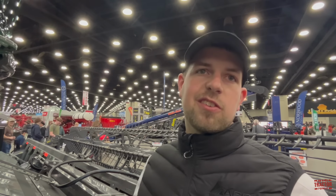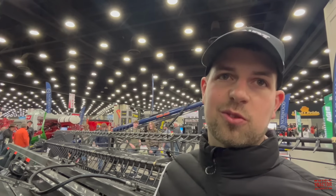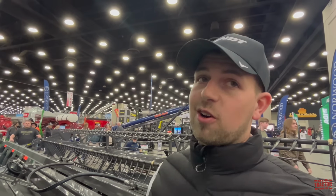Well, it makes a big difference. You're not out there with a leaf blower or getting dirty. And it's a time saver because you can keep harvesting instead of cleaning your feeder house. There's also some safety in this because you don't have to climb your feeder house all the time going around. And then you raise the comfort level.